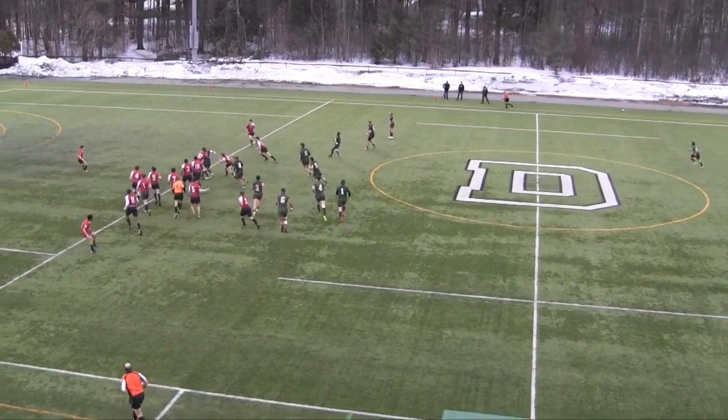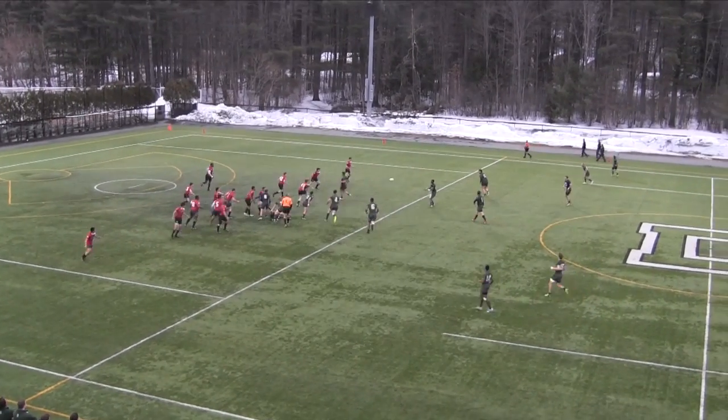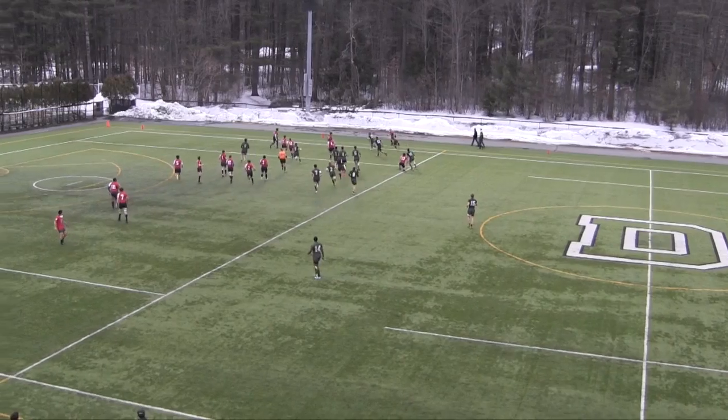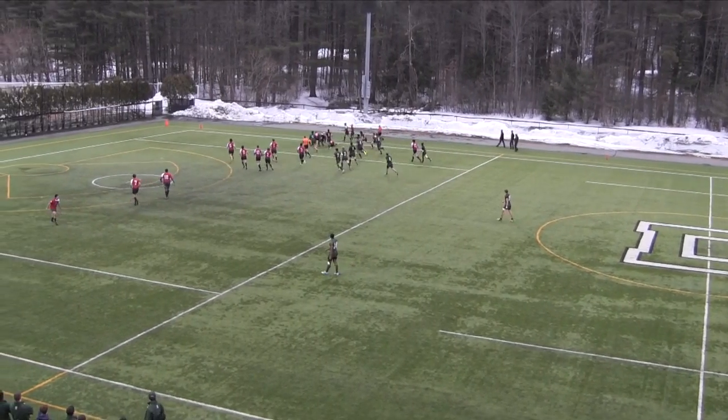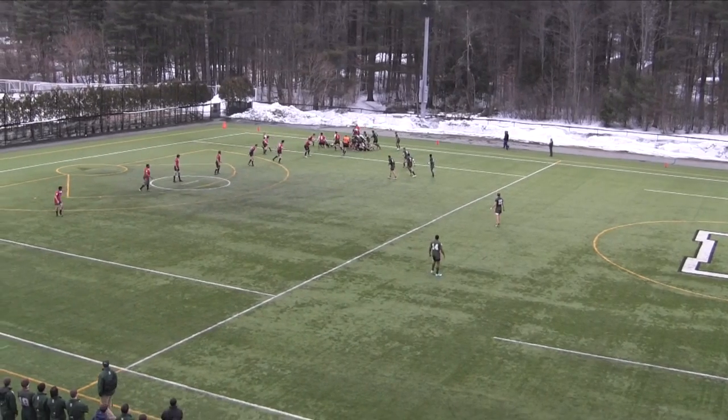Stolen by Dartmouth. Green with the turnover. Hits his back row mate Braun. Now they go white. Werke. Dummy outside to, this is Robbie Anthony. And here's Fowler. Inside to Fowler. Ruck on the far side. Well done by Dartmouth.